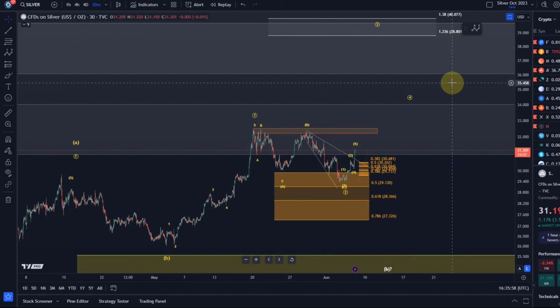Again, any pullbacks, if they seem corrective, which means they form higher lows and create overlapping price action, could be used as opportunities to add to long trades, in my opinion, because we continue to see this sequence of 5 waves to the upside and 3-wave pullbacks. That's my update about silver.